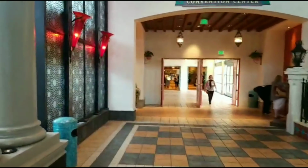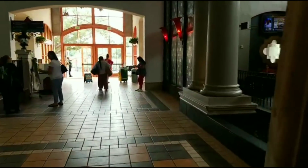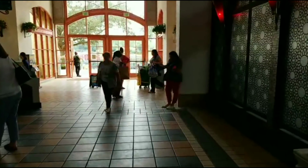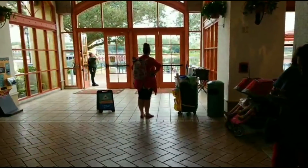Down here we just have some convention area. That is a complete city on its own. That would just be an entire video by itself to go through the convention area. I actually walked it one time. It was literally like walking an airport.